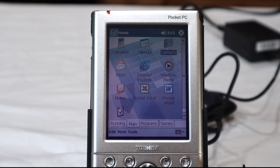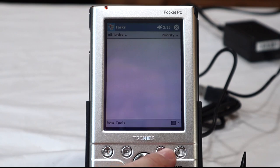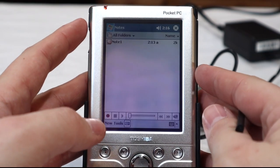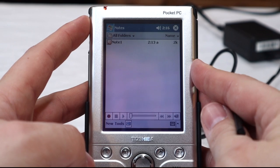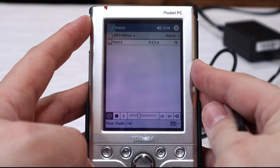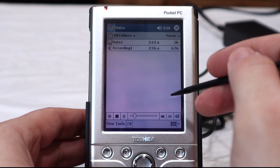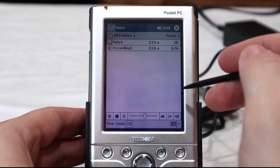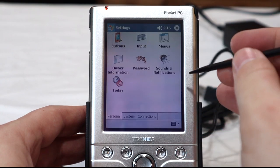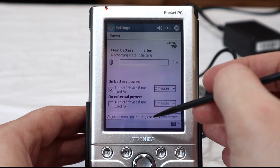The cool thing is you can activate these all by your buttons down here. Your calendar, your tasks, the home screen, contacts. Got our voice recorder. This is a very important voice note. Exceptional audio quality. Got your settings, clip password, power.